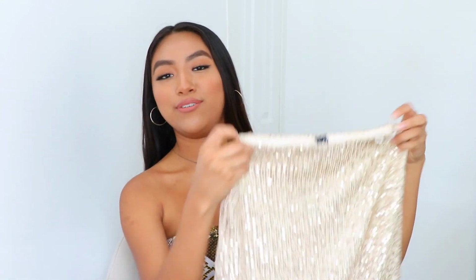If you guys worry about that, it has that, what's this called? I don't even know. In Spanish, it's like a fondo. I don't know what it's called in English, but it has that. So this is really, really cute. I would definitely wear this.